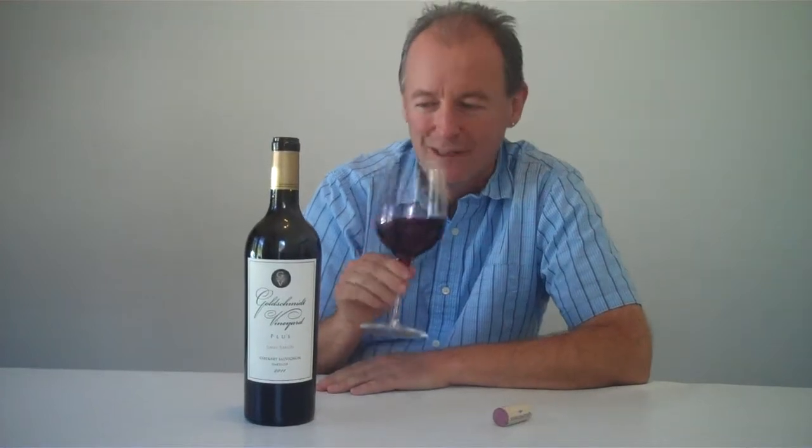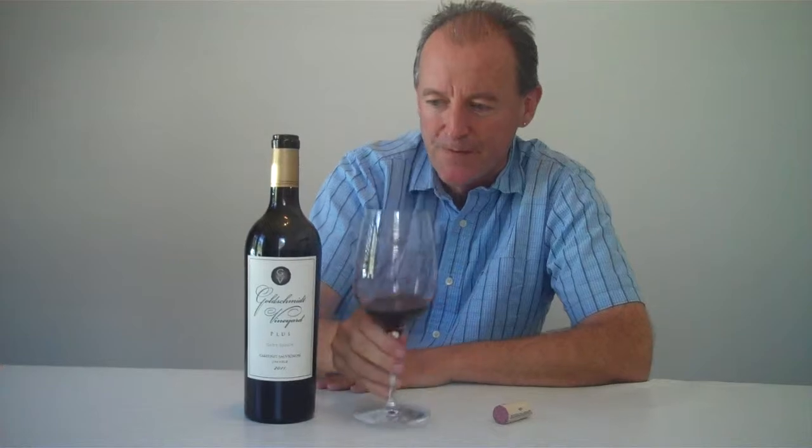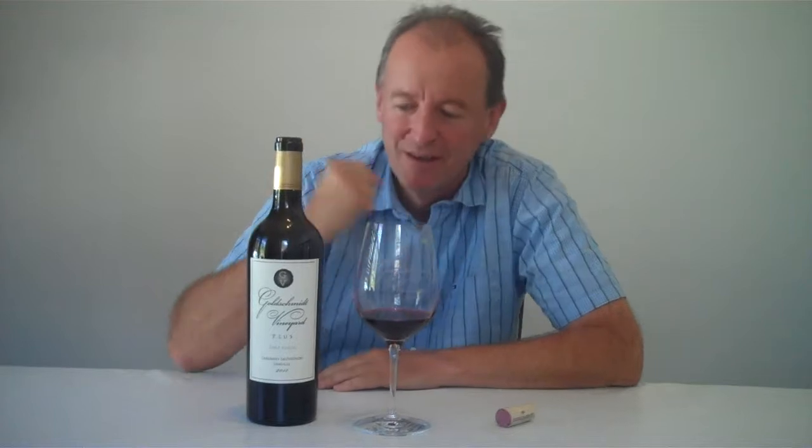nice red fruit in your face, and the tannins are just being from Oakville. Oakville's more supple, more round, more fleshy than what you get from Rutherford. Rutherford being a little bit drier. Anyway, Goldschmidt Plus, 2011, Game Ranch, Oakville.